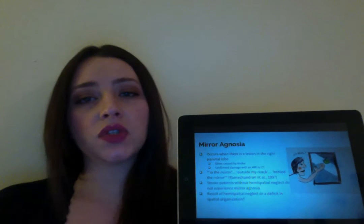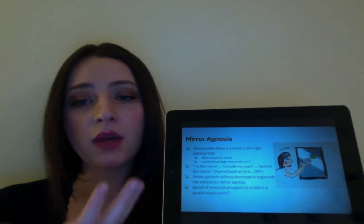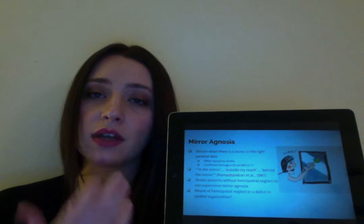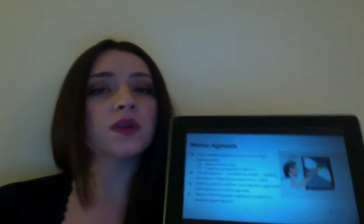And so, mirror agnosia was discovered when they were trying to come up with a way to assist patients who were suffering from hemispatial neglect. So, what they did was they took a mirror and they placed it to the right ventral parasagittal side of the patient, and they established that it was a mirror and that mirrors show reflections and that the patient understood this. And then they took an object, a pen for example, and placed it within reach over the left shoulder of the patient. And then they asked the patient to reach for the object.